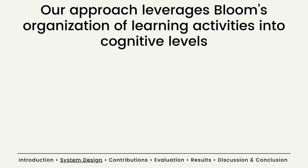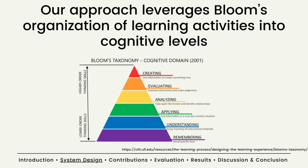In grounding our approach, we discuss and build upon various theoretical and pedagogical frameworks. Bloom's taxonomy organizes cognitive learning activities into levels. It is considered a useful framework for educators seeking to craft a dynamic, deep, and adaptive learning experience by interweaving different types of learning and higher-level cognitive skills through a variety of tasks.